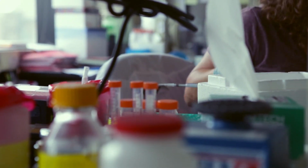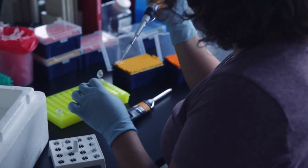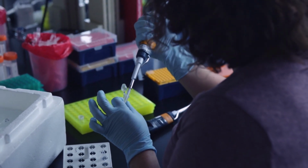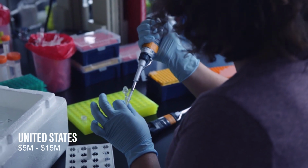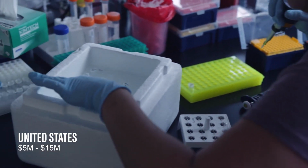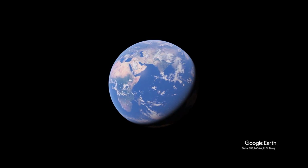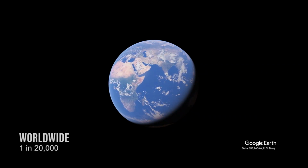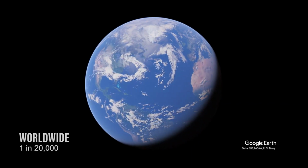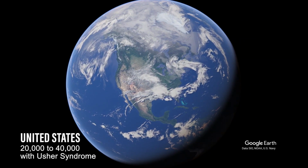This next phase after discovery, the development of a drug and a clinical trial, is a very expensive phase. In the United States, it's estimated to cost anywhere between $5 and $15 million. That is a significant challenge for disorders that affect few individuals. Usher syndrome is considered to be an orphan disease or a rare disease. It affects worldwide around 1 in 20,000 individuals. So in the United States, there's anywhere between 20 and 40,000 individuals with Usher syndrome.